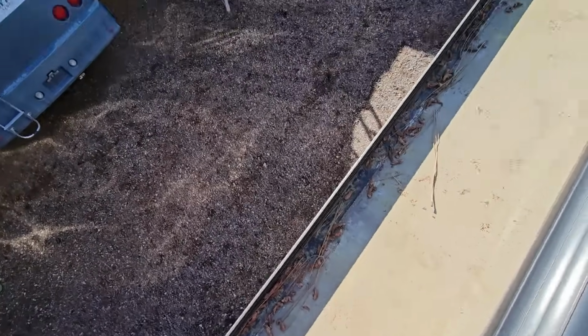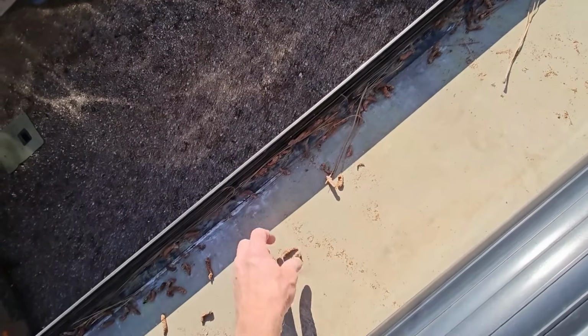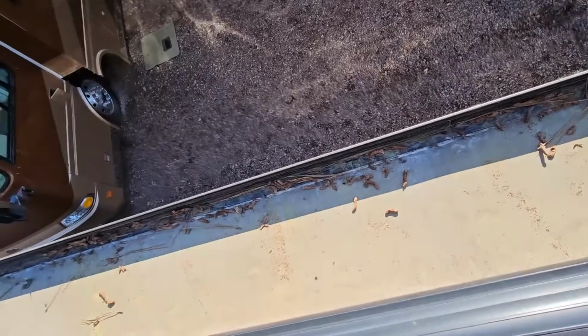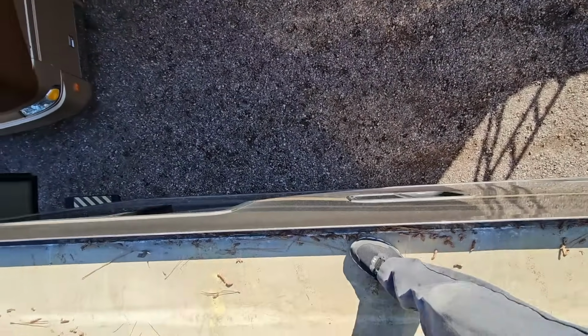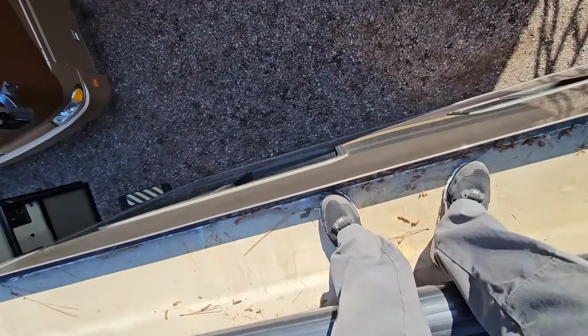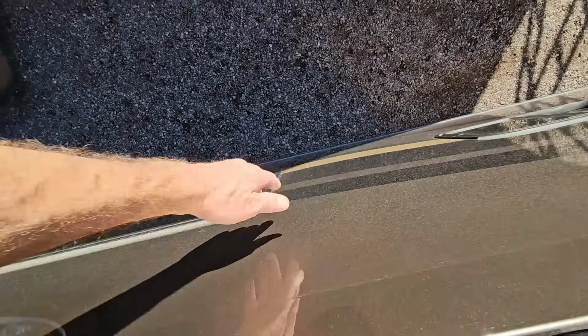No slide out topper on the galley main slide out here, so it does have a lot of debris on it, but it's a good way to inspect the roof. That's why it's so much easier to inspect when there's not a slide out topper. Go ahead and take a look all the way down. I'm not seeing anything wavy on the sidewalls either, and it does have a cap seal on all the windows. I do like to have a cap seal on the top of the windows to help redirect the water when it's raining.